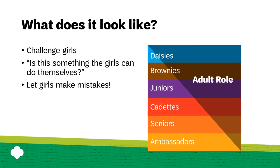It's also important to ask ourselves as leaders, is this something the girls can do themselves? And if the answer is yes, then by all means we need to be letting them do that, whether it's from passing out supplies to taking attendance. Anything that the girls can do for themselves, they need to be doing. It's their troop, they own it. Let them take responsibility. Let them really be a part of leading their troop and running their troop.